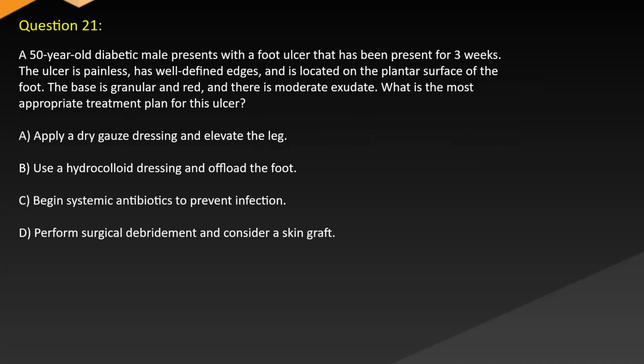Question 21. A 50-year-old diabetic male presents with a foot ulcer that has been present for 3 weeks. The ulcer is painless, has well-defined edges, and is located on the plantar surface of the foot. The base is granular and red, and there is moderate exudate. What is the most appropriate treatment plan for this ulcer? A. Apply a dry gauze dressing and elevate the leg. B. Use a hydrocolloid dressing and offload the foot. C. Begin systemic antibiotics to prevent infection. D. Perform surgical debridement and consider a skin graft.